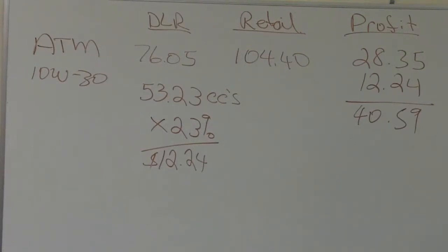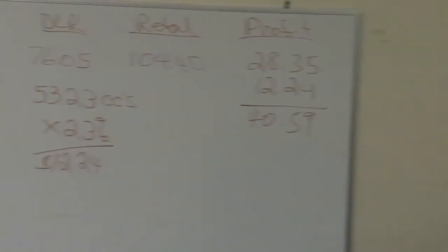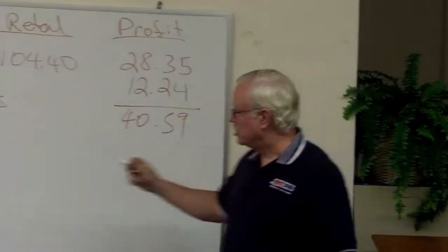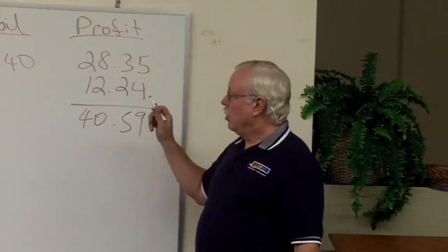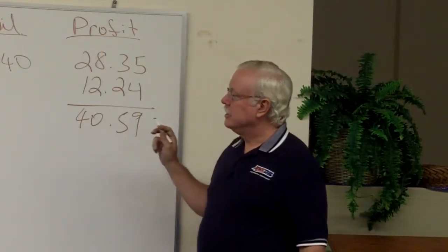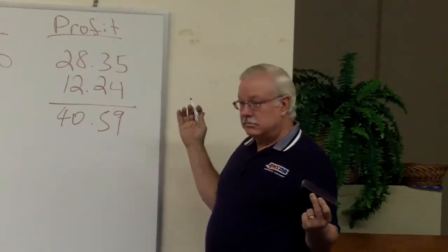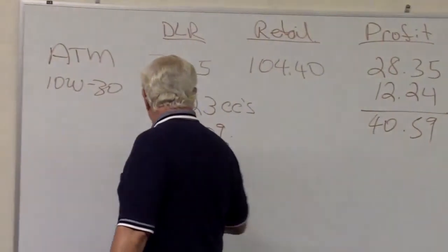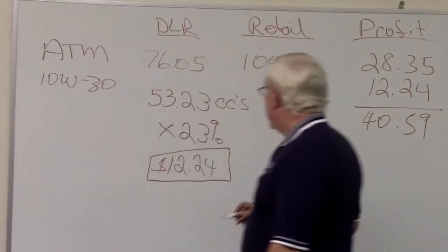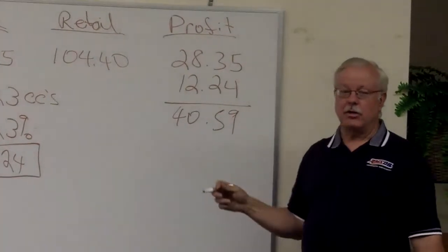So from that standpoint, you could hold out and try to make that kind of profit as a direct jobber, because this assumes you're at the 23% level, right? $40.59. But what do you make if you sell this to a PC? If a PC buys it, how much money do you make? $12.24, right there. All right, so I could have made $40, but I took my $12, and I'm happy to do it.